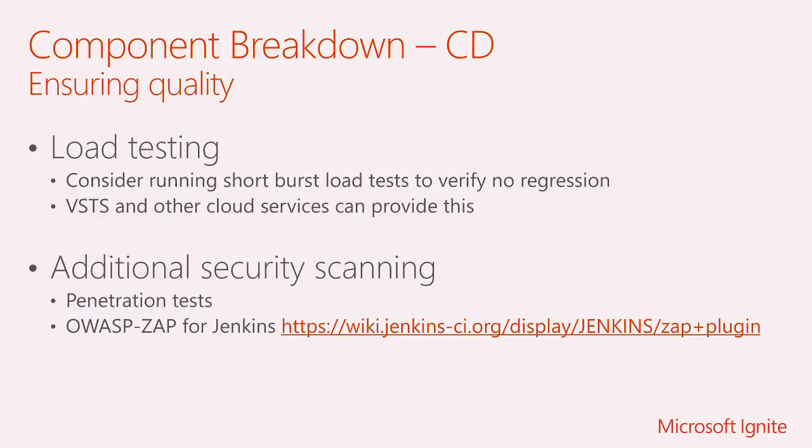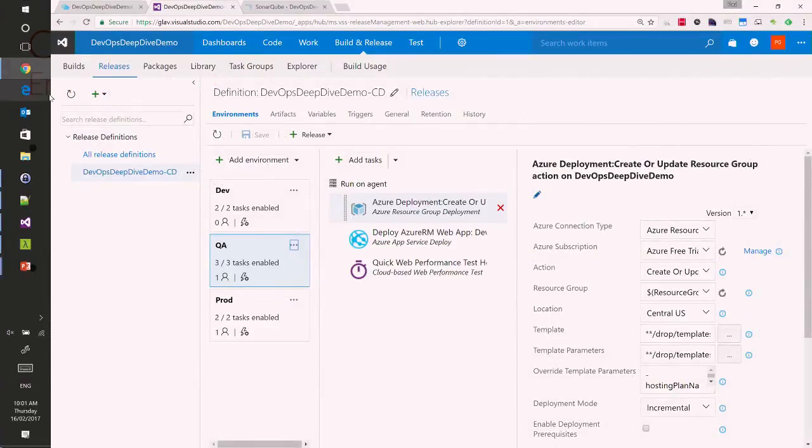So that might be a dashboard page or a few pages within your app where you have a known response time. As you're progressing through the environment, you can just throw a quick load test at it to make sure that it's within certain boundaries and it's not causing any form of regression there. And VSDS provides that pretty easily, so there's no reason not to do it. And again, I'll just jump in there very quickly.